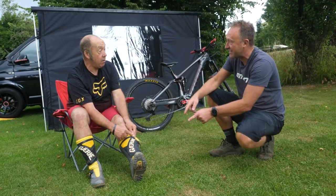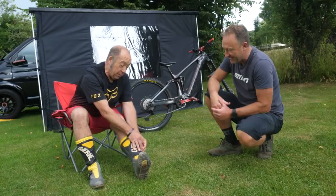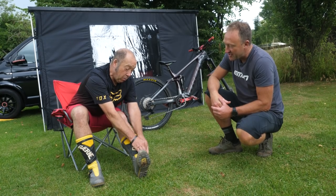Which are not far off these, are they? They're not far off these, the trials boots. They're just a little bit heavier with a thicker sole. See, here's the question, you know.